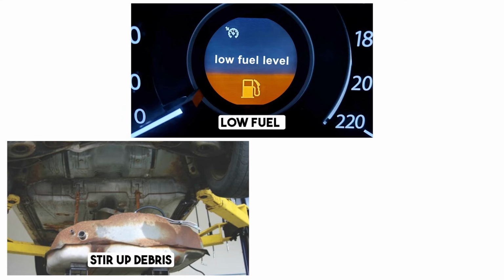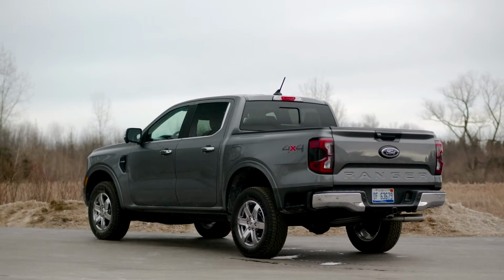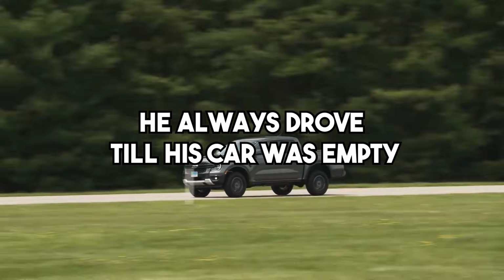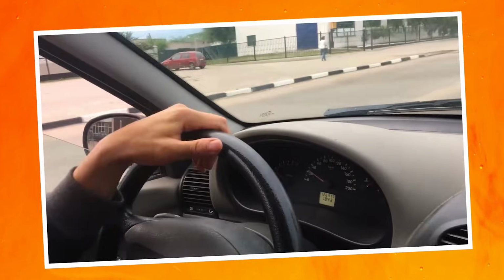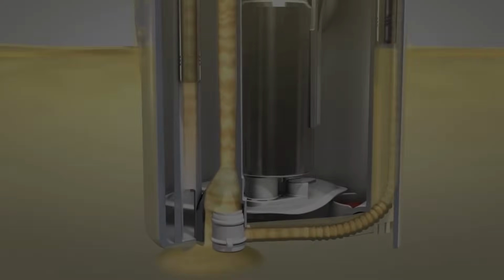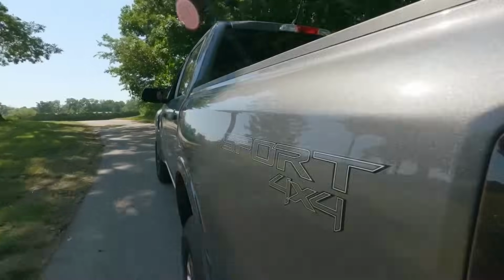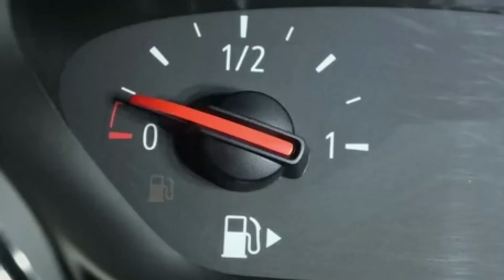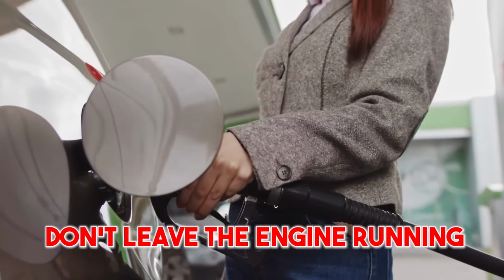Low fuel can also stir up debris from the bottom of the tank, clogging the filter and affecting engine performance. Once, a Ford Ranger owner revealed that he always drove till his car was empty, only to end up with misfire codes and rough running even after filling up. I found out the pump had sucked debris from the bottom of the tank and clogged the filter. Don't let your Ford's fuel drop below about a quarter tank, and when you're refueling, don't leave the engine running.